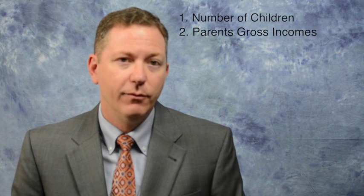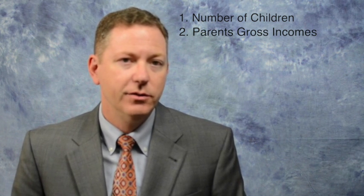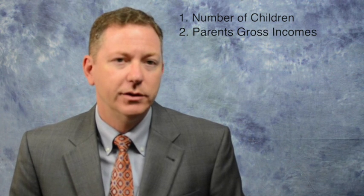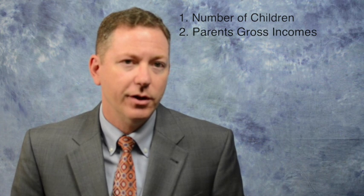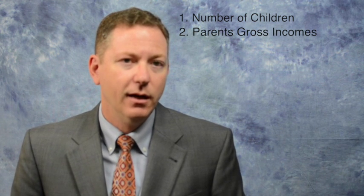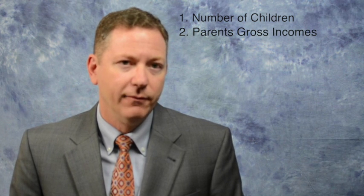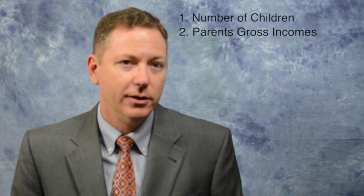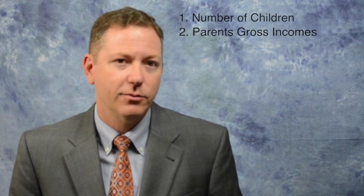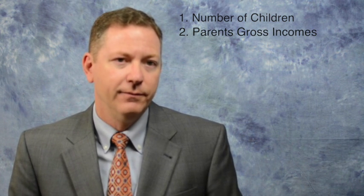This includes income from any source: wages, salary, commissions, overtime, bonuses, workers' comp, disability benefits, Social Security benefits, investment income, rental income, and really any other way you're going to get money. About the only way that I see clients receive money that's not included in their income when calculating child support is when they receive child support for a child that's not involved in the current case.